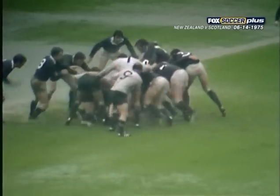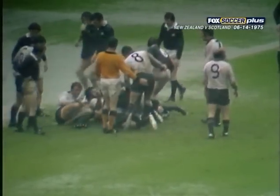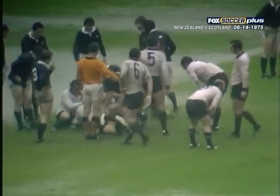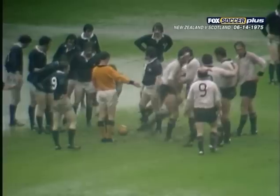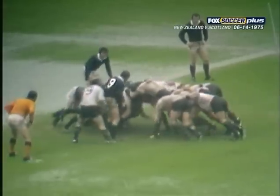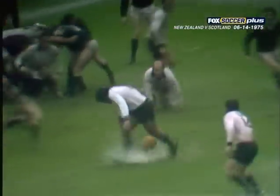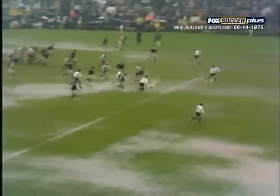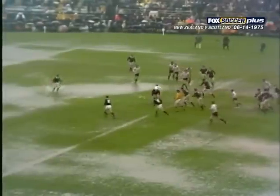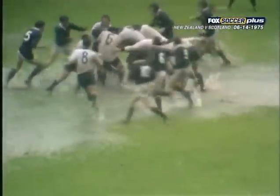Turning, twisting scrum, close to the Scottish line. New Zealand again will get the put in. Sid going, the danger man so far for New Zealand. Williams has lost it, towed away by David Leslie to the 22-metre line. Batty inside the 22. Grant Batty overran the ball. 8, Bill Watson.